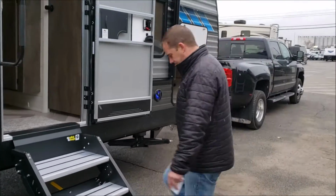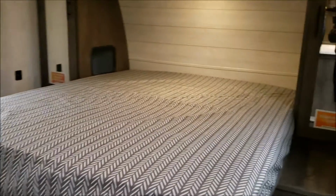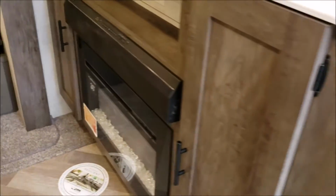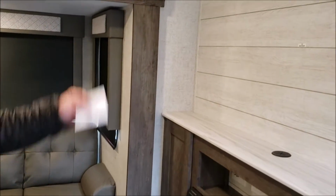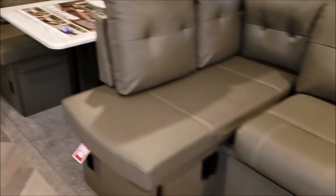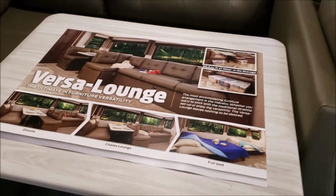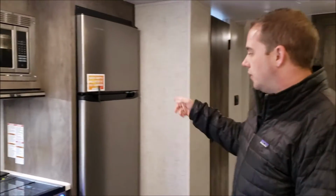Take you inside. First, you'll have the walk around queen bed. Plenty of storage underneath. Fireplace, sound bar, plenty of room for really whatever size TV you'd like to put in. This does have the new VersaLounge sofa, which is exclusive for Salem. And you'll notice all LED lighting, new 12 volt refrigerator.